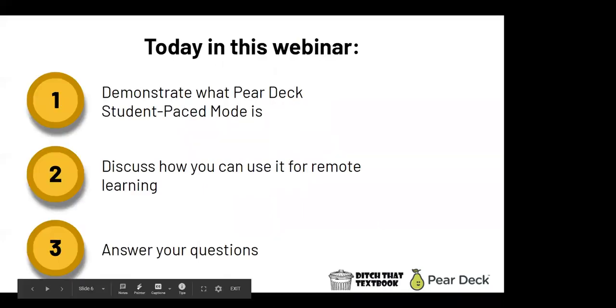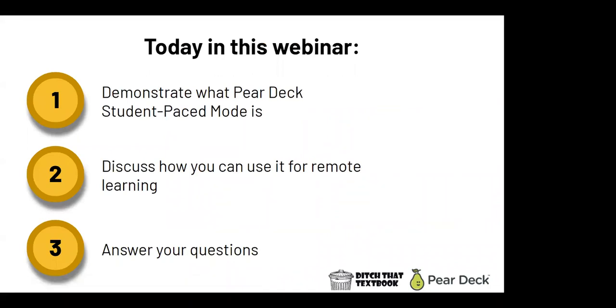So this is what we're going to be doing. This is what you're going to get. Number one, I'm going to demonstrate what Pear Deck Student-Paced Mode is, so that you have an idea of basically what it does and how you can use it. Number two, and I found that this is the most helpful stuff when it comes to a webinar like this, is not so much the nuts and bolts of how it works, but how can you actually use it for remote learning? We're going to talk about ideas. We're going to talk about implementation. And this is where I'm going to really need to lean on you. I'm going to be sharing some ideas and some thoughts about how we can use student-paced mode, but I'm going to keep my eye on the chat during that part, and I'm going to be throwing out things that all of you suggest also. And then, of course, number three, we're going to answer your questions.